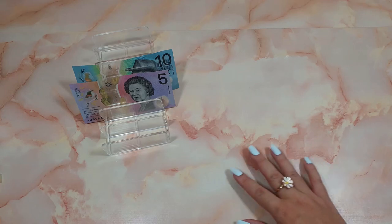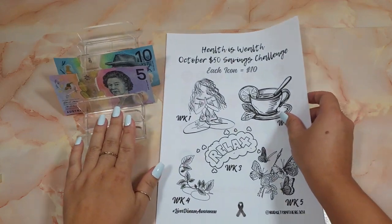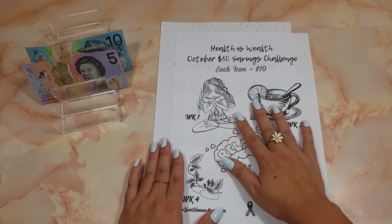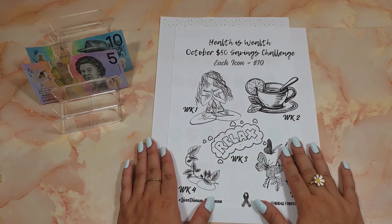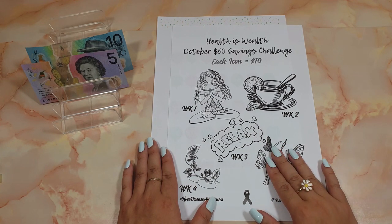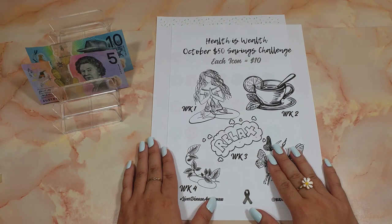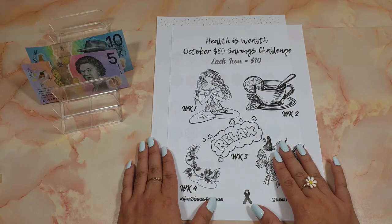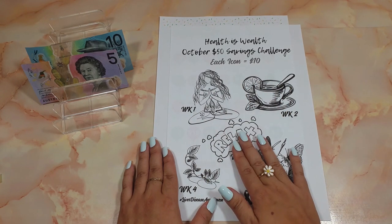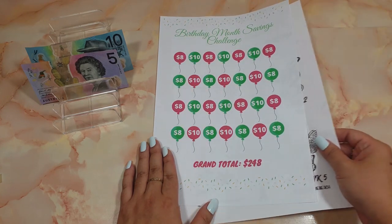Let me quickly explain to you guys the 2 challenges that I will be partaking in next month. So this is the Health is Wealth challenge, by Budget by the Beach from her Etsy store. She has a YouTube channel called Erin Twibbles Around Aimlessly, and I will be partaking in this challenge because it is easy on my budget, which is $10 per week. So I'll be doing that.